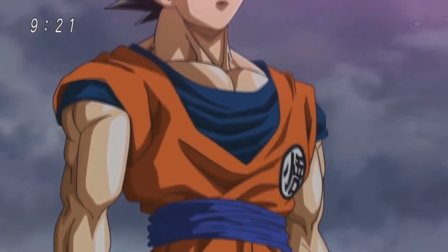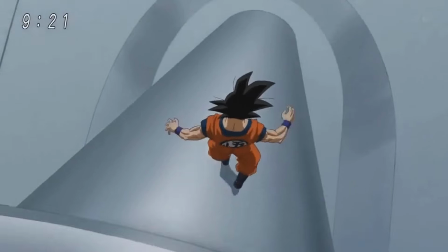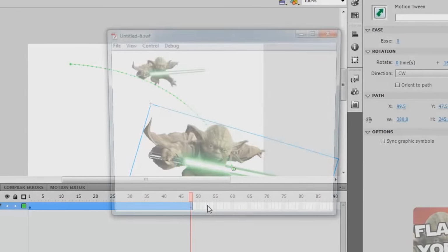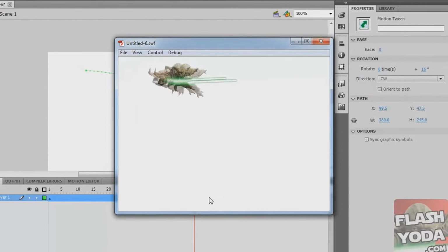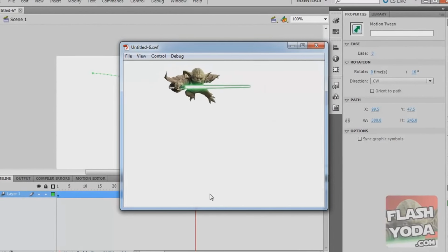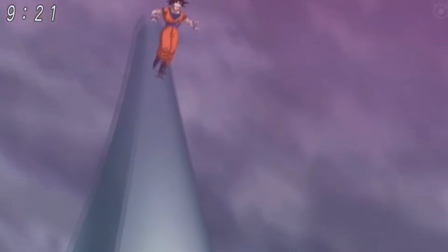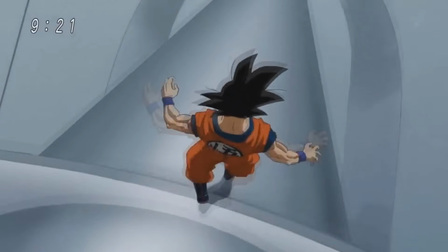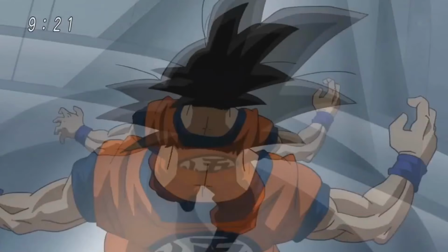The icing on the cake, however, being Goku's descent. Again, everything is on model and the animation looks spectacular. They could have taken the easy and cheap way out by using a section of that, looping it while scaling the same animation up, creating the illusion that he is moving closer and closer to the camera. But instead, thank God they decided to draw new frames as he moved closer to the camera, giving it a more grounded, organic feel with much more energy and personality. Mr. Koji Nishizawa, take a bow.